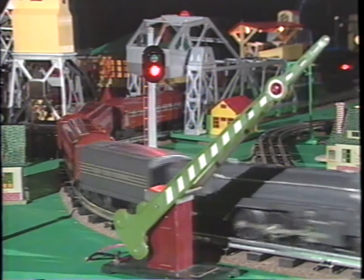In 1999, the Hellgate Bridge and the 97 coal elevators, both an improvement over the originals, were home runs. Lionel also served notice it would be a player in the fast-growing high-end scale market by offering two scale articulated engines, the Allegheny and Big Boy.